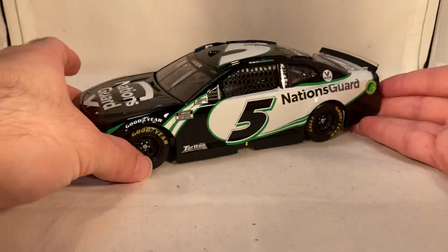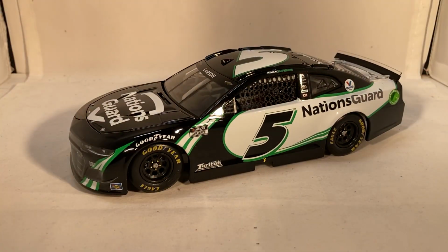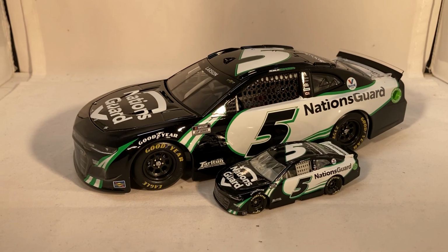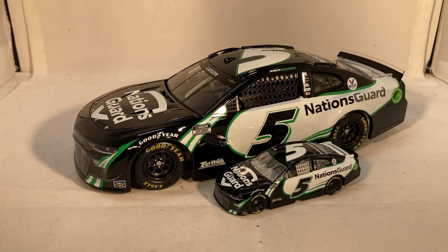It was just the first Kyle Larson 5 car to come out, and after he won the championship, this car disappeared off the face of the earth immediately, just because it was the only one. There's the authentic to go with it. So that was one of those cars that, whenever somebody wins a championship, their primary diecast usually disappears and gets pretty rare immediately. But in this case, his primary diecast still wasn't out by the time he won the championship. So this one was all that was out. So, of course, this one was the one that disappeared really quick.